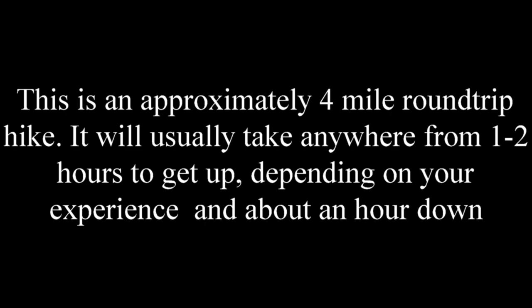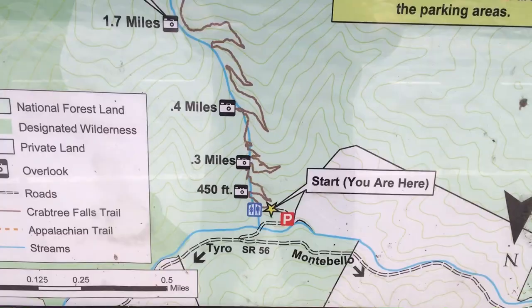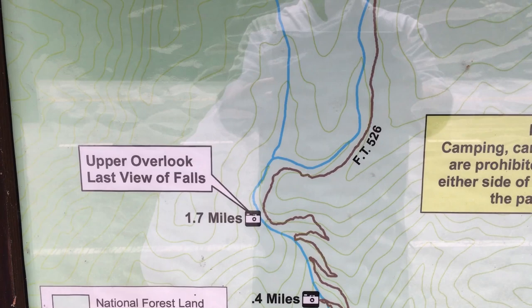Crabtree Falls Observation Site, George Washington National Forest. Here's an overlook of Crabtree Falls Observation Trail. Of course, we're down there at the parking lot. It shows you a number of fall areas where you can take pictures. And if you take the trail up 2.9 miles, you'll run into the Appalachian Trail.